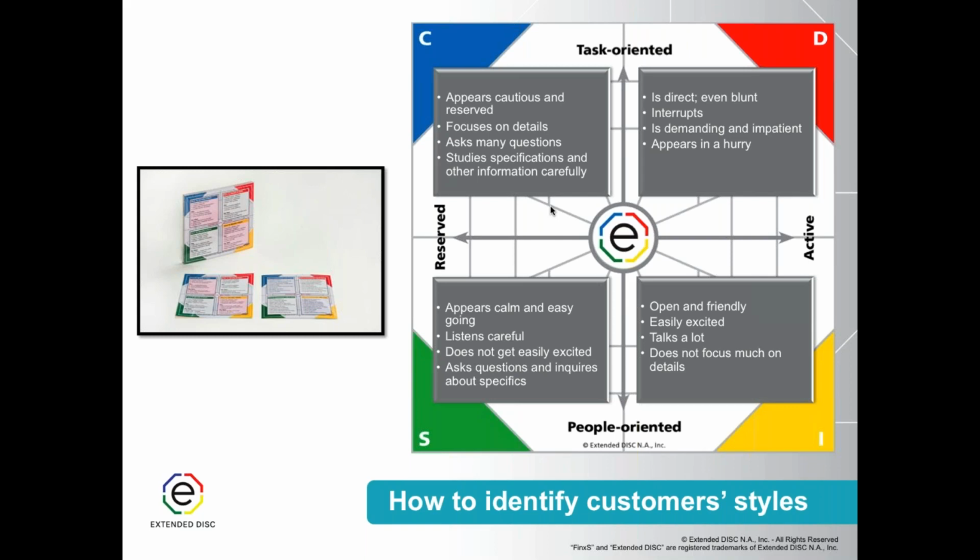S styles, the challenge when it comes to customer service is that they are hard to read. They're people-oriented, but they're more reserved. So it's sometimes hard to really gauge their temperature. Where are we? Is the customer happy or are they frustrated? Because they are so calm. Sometimes it's difficult to figure out if they just won the lottery last night or if their dog died that morning. They always appear the same. But if somebody is so even keel, patient, they seem to be listening more than they're talking, most likely you're dealing with an S style.